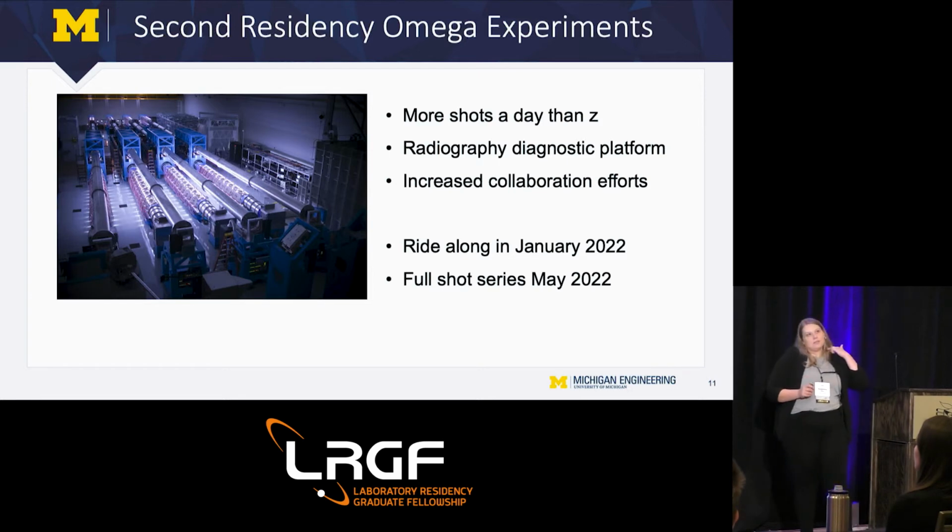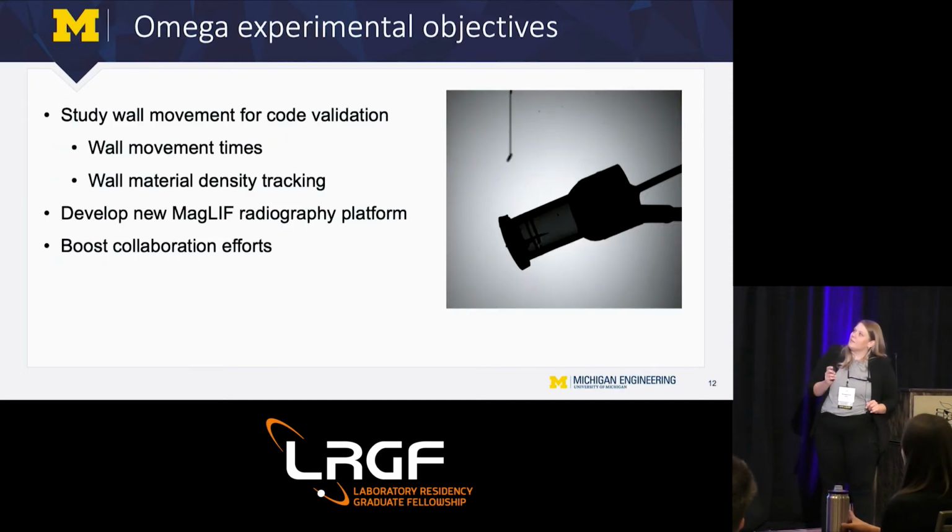So we had some ride-along shots in January of 2022, and then we went out to Omega early May to do some shots that I'll talk about here.